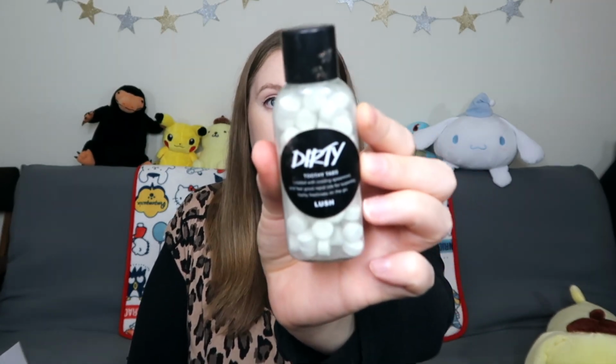But anyways, now let's move on to the last and final product in my little haul, and I wasn't going to buy any more of these, but our family is going to go on a trip to Kyoto for a couple of weeks, and Osaka and Hiroshima, depending on if we have time, so I decided to pick these up anyway, and that is a little bottle of the Dirty Toothy tabs.